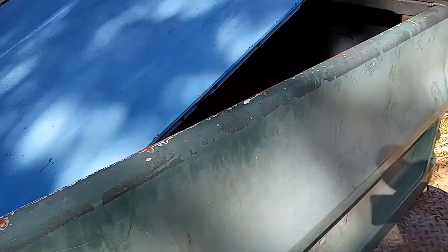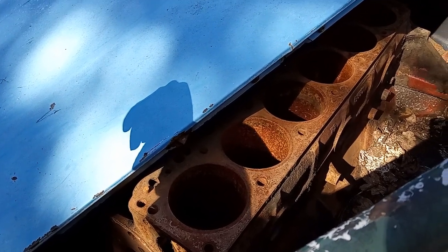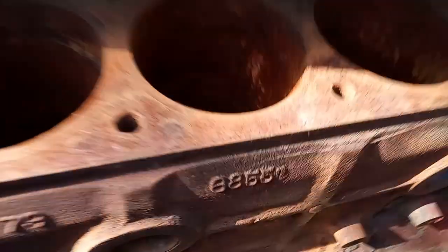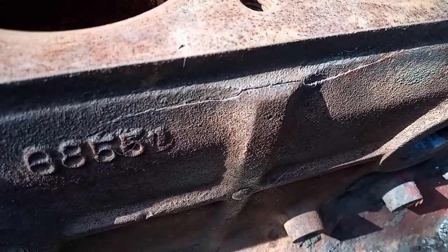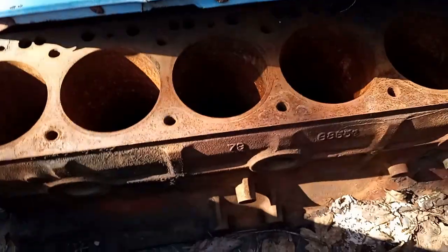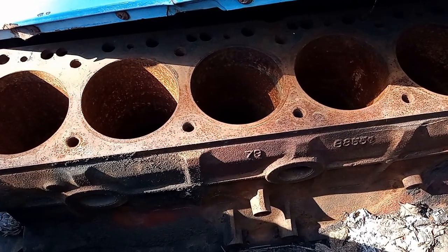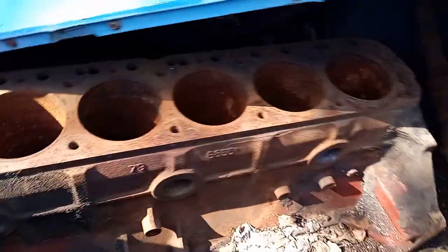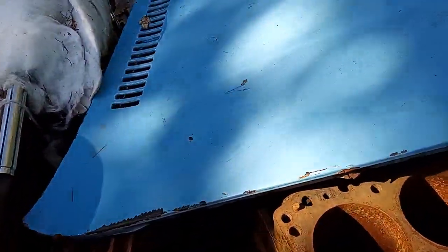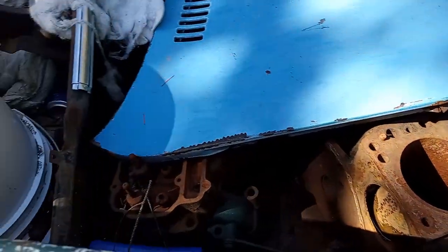So the original block, apparently at some point had water, straight water, and it froze and it cracked. The water jacket. Original engine, original block, 250 inline 6. Partial VIN matches the VIN on the truck, so it's the original block. Original head. Well, I don't know if it's the original head, but the head is on there. That's cracked too. Then we've got all these other parts here.